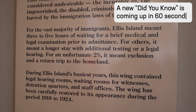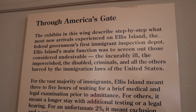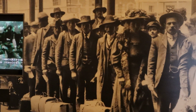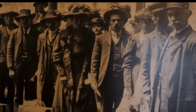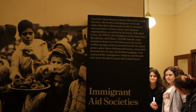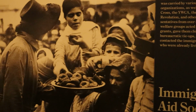So this here just talks about the step-by-step experience new arrivals would have experienced here at Ellis Island. Aid societies were busy here at Ellis Island, where they would provide food and protection for immigrants from falling prey to unfair labor and wages.